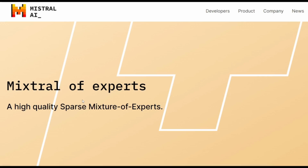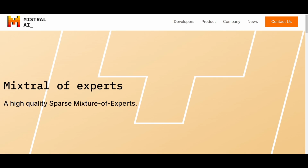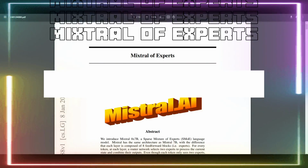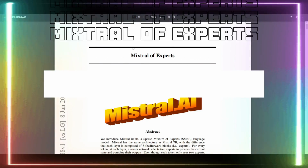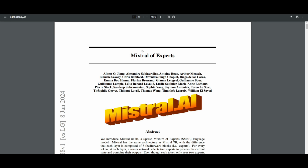Well, look at that. The prominent AI research team, Mistral AI, just released their new research paper on Mixtral of Experts, a detailed and informative report talking more about their new model. Now, you might be wondering, what makes Mixtral 8x7b so interesting? Well, this is a new model that explores a new architecture paradigm, a mixture of experts approach that contrasts the approach of other LLMs like ChatGPT or Llama.